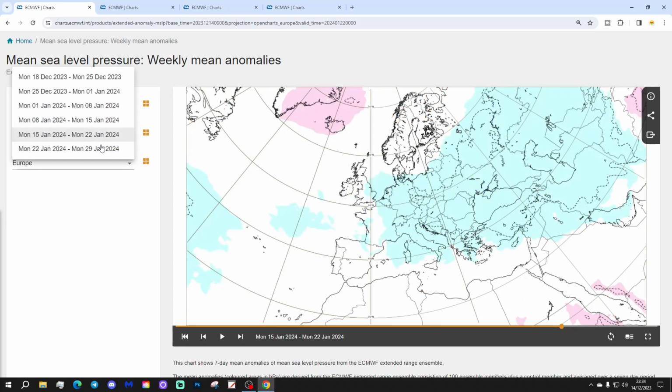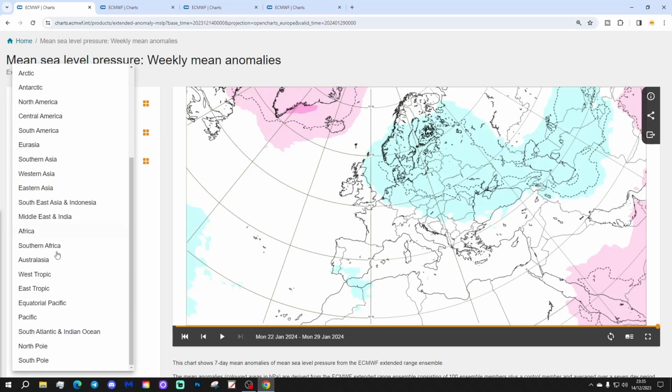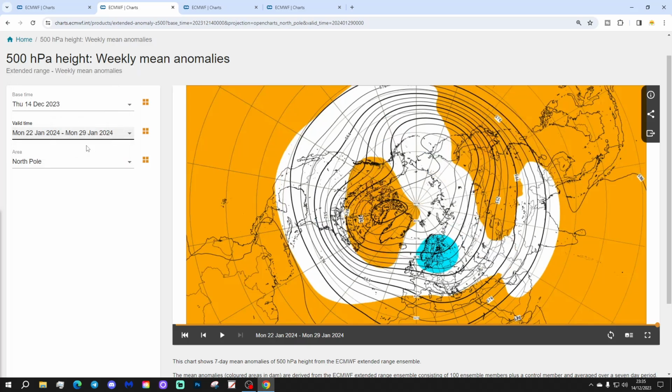Lastly, this gets us to the end of January. It's the 22nd to 29th of the month. This is it. And again, quite interesting signals here, with high pressure still sitting around Greenland. Do you want to have a look at the North Pole view with that one? So yeah, that's quite a large area of high that we've got up towards Greenland once again.